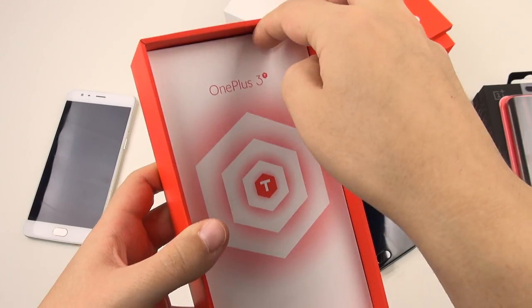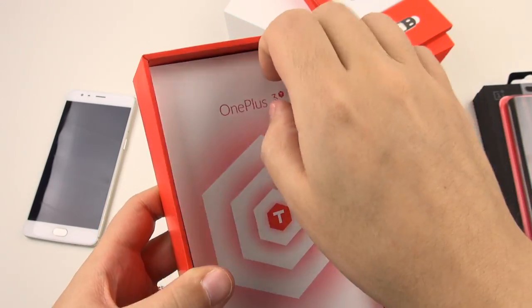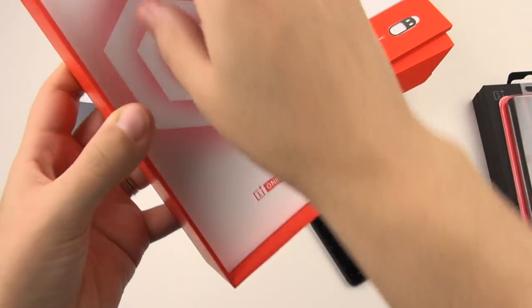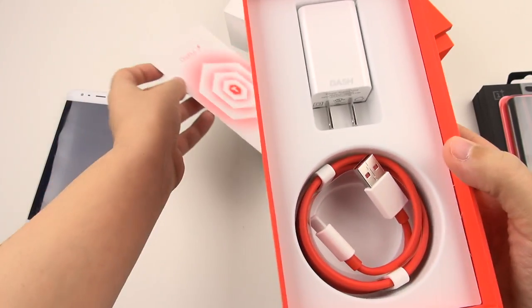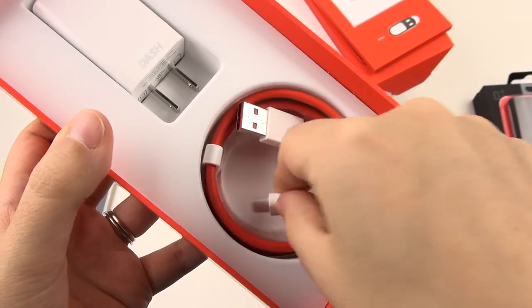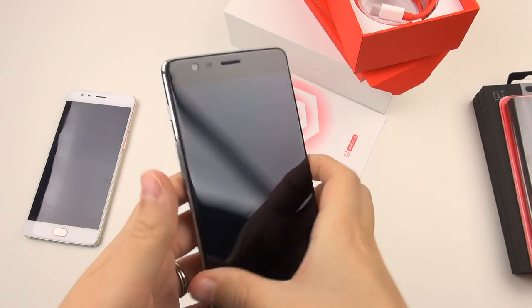Then underneath here, you can see it says OnePlus 3T, which as far as I understand is like the S's of the iPhone. I know if I tip it, all the stuff's gonna come out of the box. There we go. So then we have the dash charger and also the USB-C cable to go with that. And that is all that you have there. So we're gonna peel off all the various stickers and things.